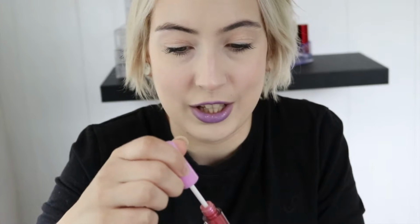I don't know. Let's put the lip gloss on top of this lipstick and see what happens. Please do not explode on me again. Okay, good. You calm down. Ooh, that's kind of pretty too. I don't know if you guys can notice that. It kind of made it a bit more pink and obviously a lot more shiny.